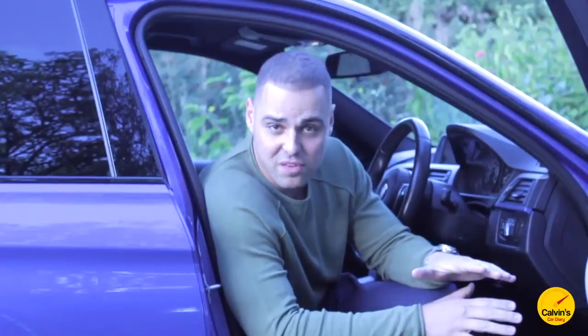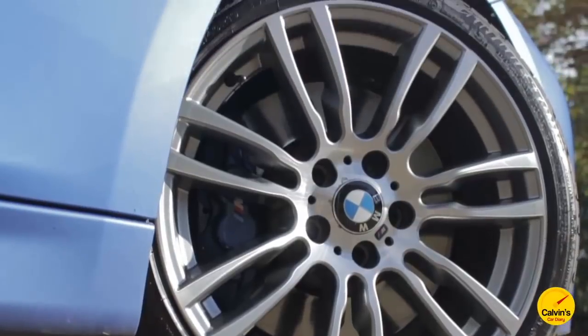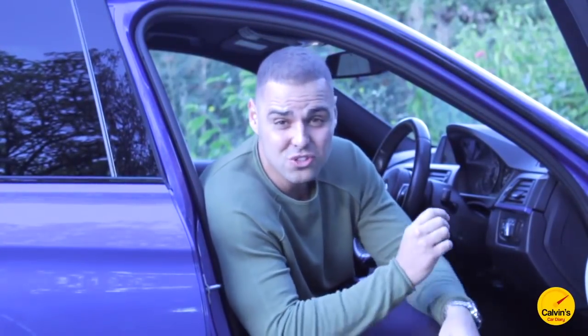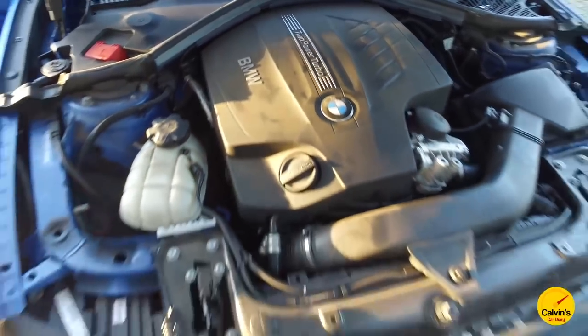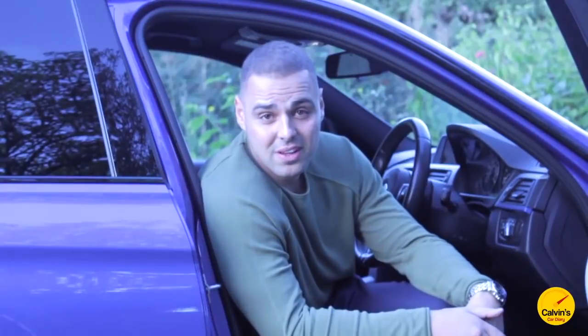So this 335 is the M Sport Plus, which basically consists of these 19-inch alloy wheels, bigger brakes and Harman Kardon sounds. It's a 3-litre turbocharged straight-six engine which produces 306 brake horsepower. It's front engine rear-wheel drive, same as the M3. It's the same engine as the M135, the M235 and even the M2. 0-60 takes 5.4 seconds.